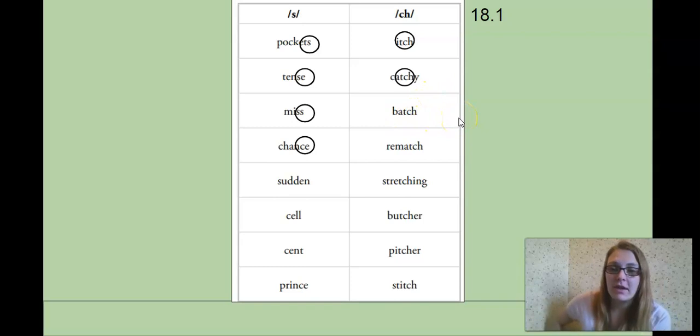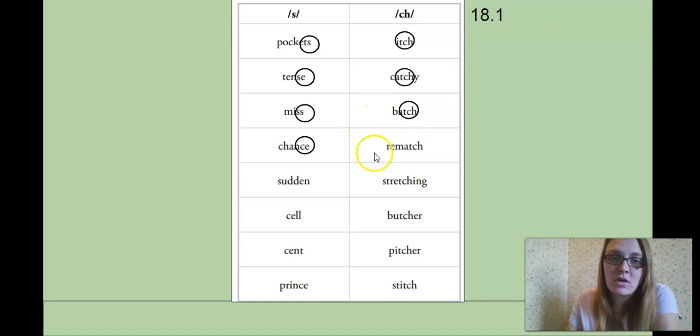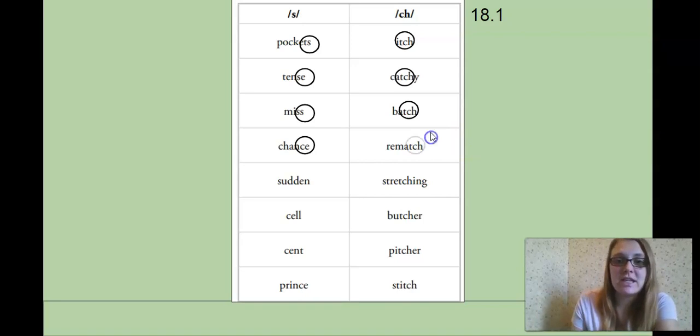Now in the word batch. Like I'm going to make a fresh batch of cookies. What letters do we see again? Very good. The TCH. And one more for practice. Rematch. Like I want to play again. Let's have a rematch. Good. Once again, the TCH is one of the ways to spell the ch sound. You're going to finish the other half of this sheet on your own, looking for the s sounds and the ch sounds in each word.